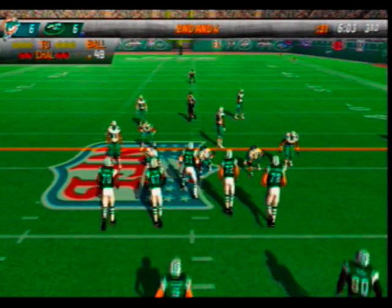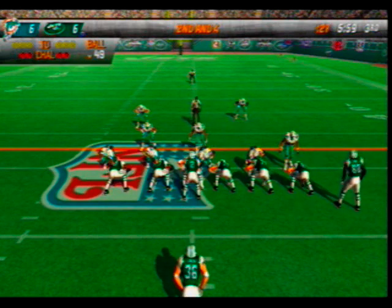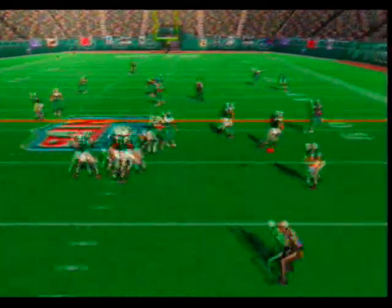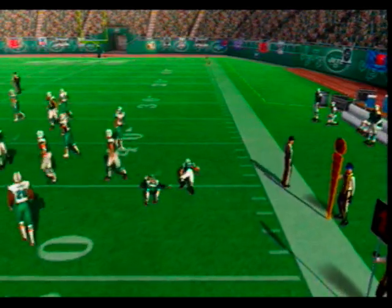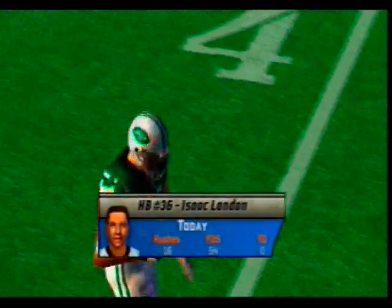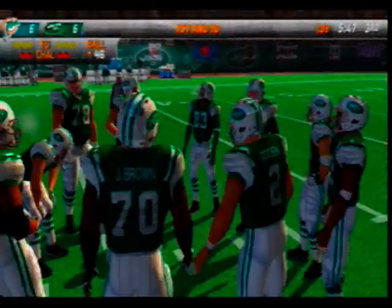Ball on the 49-yard line. Miami comes out in a 4-3. Gets the pass off. They'll mark it at the 46. That's his third tackle of the contest. That kind of play is almost like a run. It's a high percentage play designed to get you the short yardage that you need.